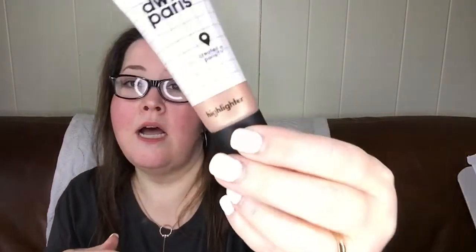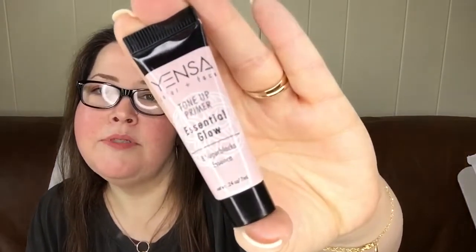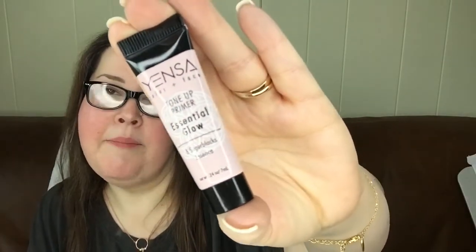My hair is too thin. It'll weigh it down. My skin is too sensitive. It'll make it irritated. This golden color, there's no way that works on my skin. And this Yensa Tone Up Primer Essential Glow may be lovely, but I am so happy with my primer now that I might as well pass it along too.